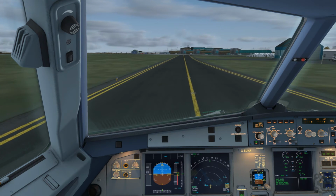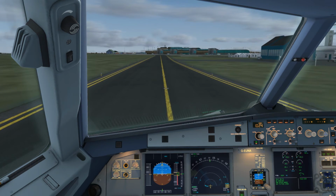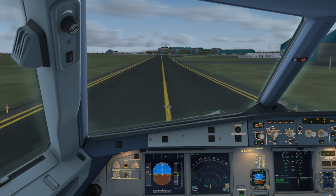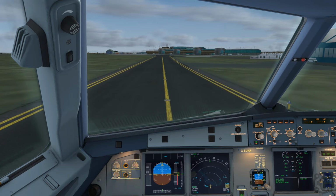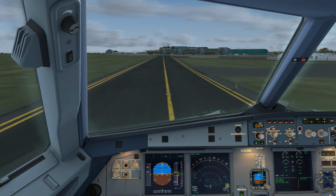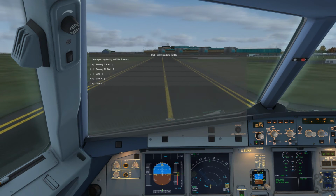APU on. After landing checklist. Exterior lights. Checked. Ground spoilers. Set off. Engine mode selector. Checked normal. Flaps. Checked retracted. TCAS. Checked standby. Brake temperature. Checked. APU. On. Checklist complete. Awesome. So we're just gonna roll our way in here.